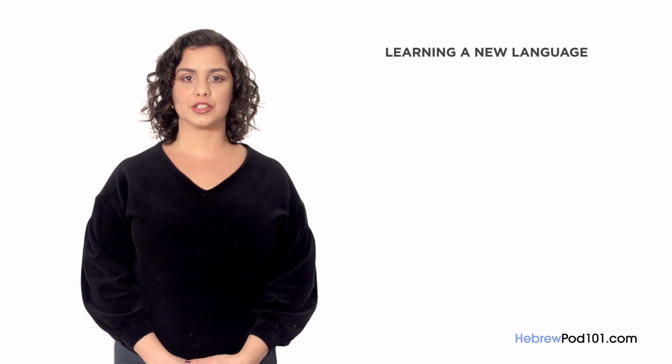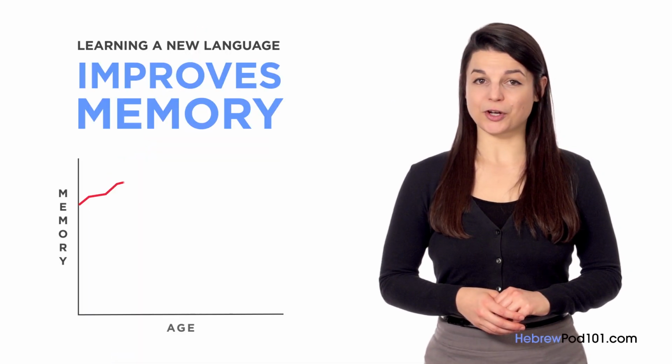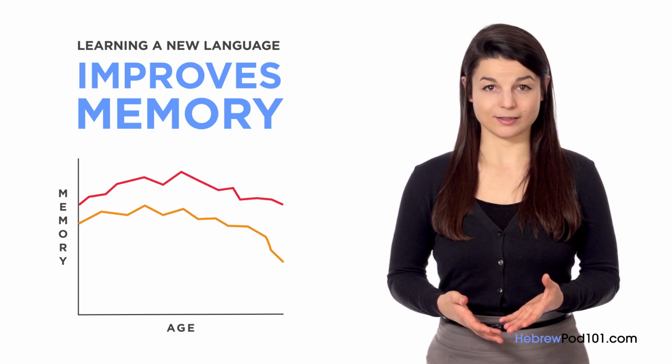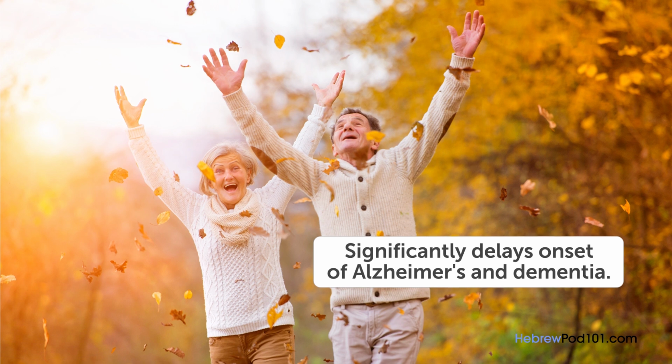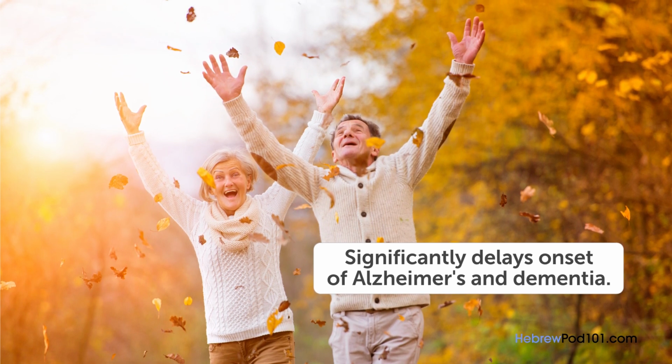Learning a new language also improves your memory. Several studies have consistently shown that those who study another language have improved memory as opposed to those who didn't. Learning another language also keeps your brain healthy by significantly delaying the onset of Alzheimer's and dementia. This difference can be as much as 4 to 5 more years of quality life.